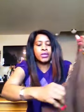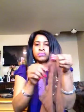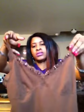Okay, and I got this top. I was like, I love this top. I gotta get my hands on this top. It's brown. You pretty much wear it with any cardigan over it, with a blue jean jacket, and then with a pair of pants. It's really nice. It's tight, it's very nice, and cute. I would really pair it with this one, this cardigan.